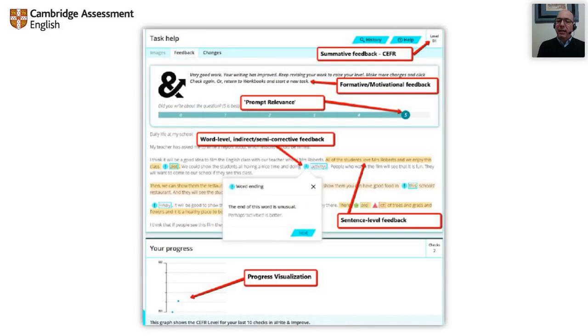And what does the platform do for you as a learner? Well, you choose a task, you write an answer, you submit it, and then you get feedback in seconds. Feedback from the platform is immediate. And here is a sample of the feedback that the platform provides for learners. We are going to split this image in two parts so that you can visualize the feedback more clearly.